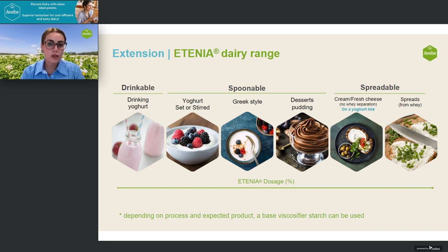which is produced on a yogurt line. So it means that there is no separation, and it is really unique. We will go into details, and then we can also think about spreads, but from the separated whey. All these functions and key uses of Etenia, we will go into details thanks to case studies. And now let's watch the video about how these textures look. And here is the video, Etenia in Clean Label Dairy.